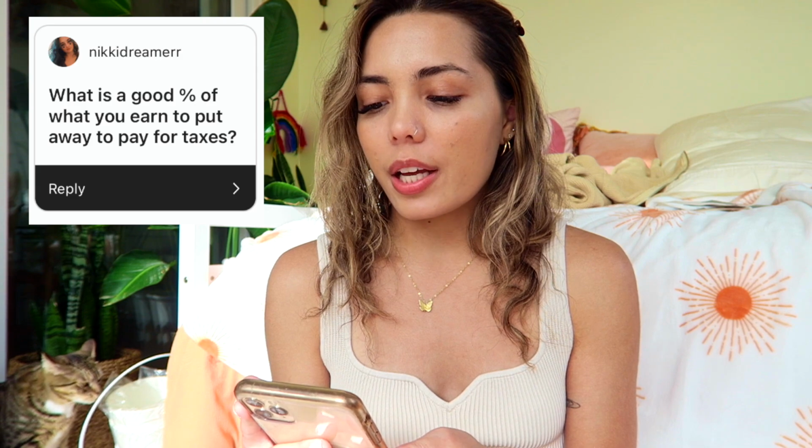Anyway, next question. What is a good percent of what you earn to put away towards taxes? So rule of thumb is pretty much to set aside 20 to 30% of your income towards quarterly taxes. So there are calculators you can use online. I honestly track and budget everything so specifically just by habit that I know exactly how much I made in 1 month and 2 months and 3 months, and then I'll just usually send in about 25% as a good estimate.